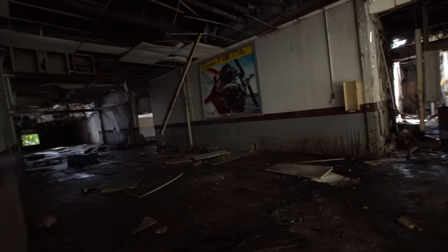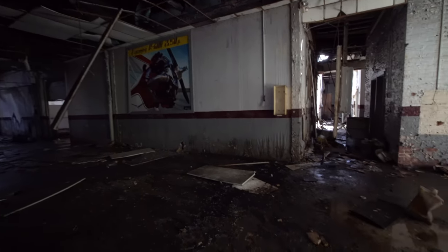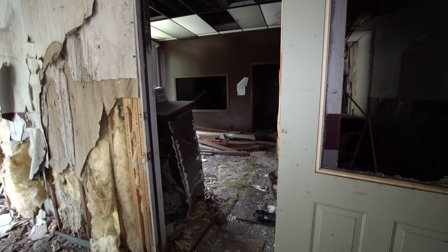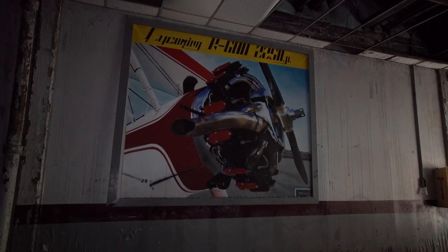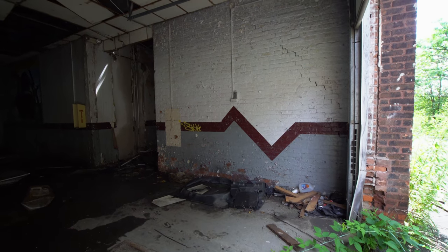Is there a single structure in this facility that isn't deadly? I already know the answer to that, but... Whoa. Huh. I wonder what this was. What do you think, Matt? It definitely looks like a place that's been repurposed. It kind of looks like a repair shop, though, doesn't it? I would think that maybe once that closed, they had leased this part of the building and made it into a repair shop or something. But the paint scheme on this is like 80s or 70s. So I don't know.